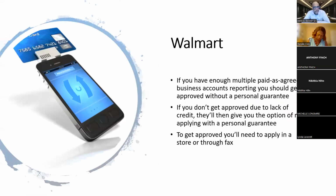Okay. If you have enough multiple paid as agreed business accounts reporting, you should get approved without a personal guarantee. If you don't get approved due to lack of credit, then they'll give you the option of reapplying with a personal guarantee. To get approved, you'll need to apply in the store or through a fax. This is a revolving account, not a net 30 account.